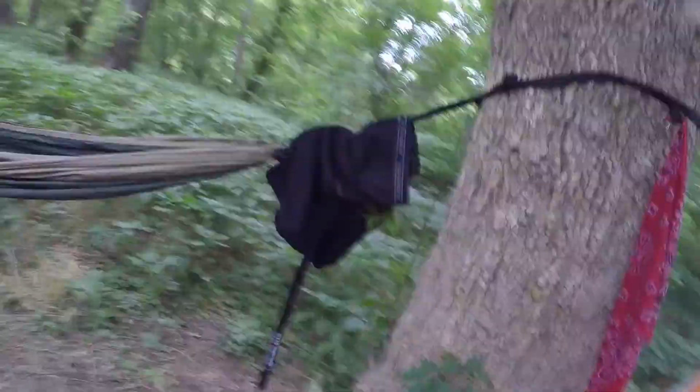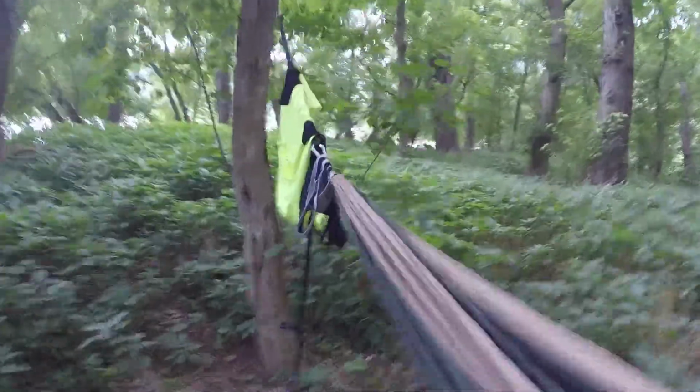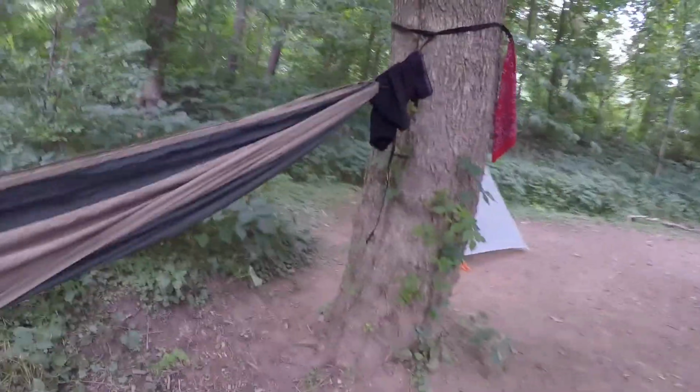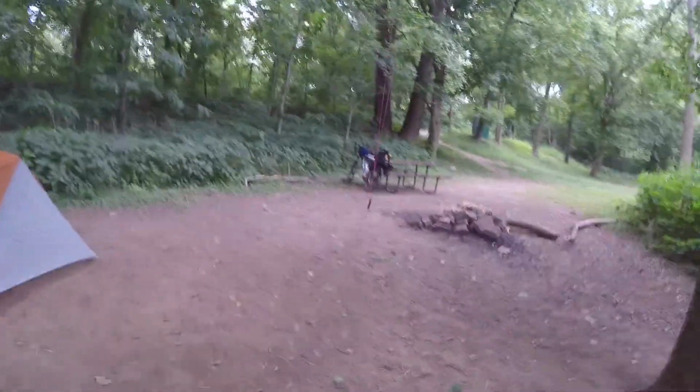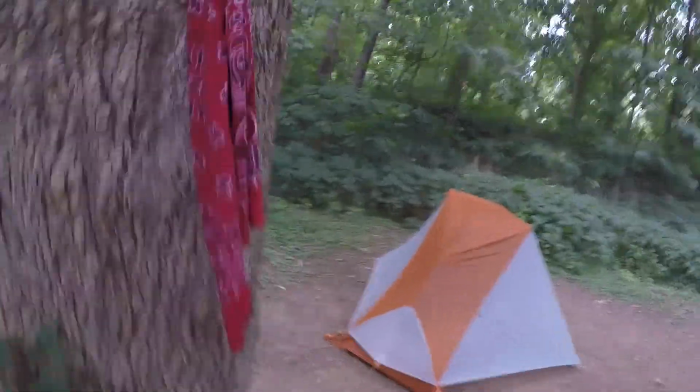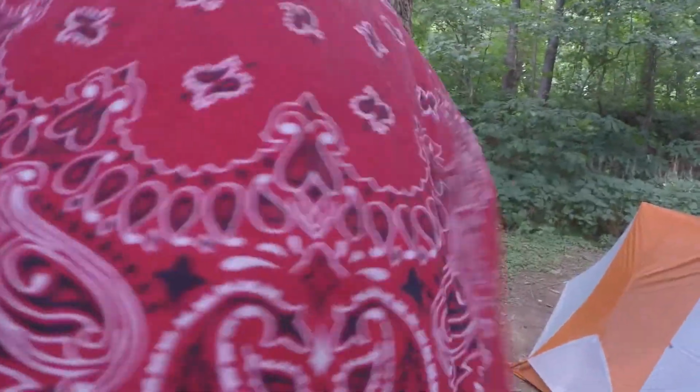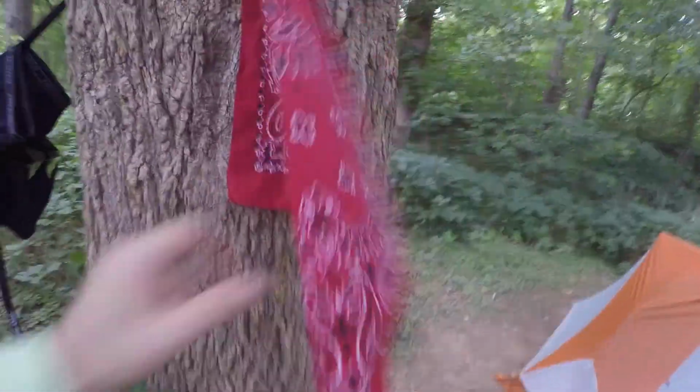So I changed out of my biking clothes into my camp clothes. All my nasty bike clothes are right there, hanging up to dry. And what's nice about these hiker-biker campsites here on the C&O Canal is they all have a pump. But the water is treated with iodine, so it has that funky taste to it. So I have my little bandana here, use that to wipe up, and hung my beer line.